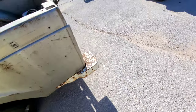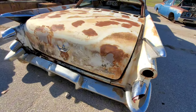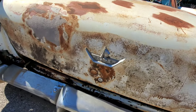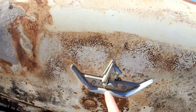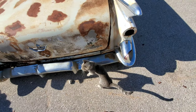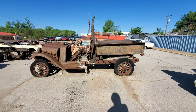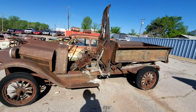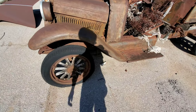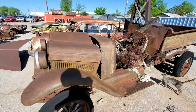Hello. Clark Motor Co., Oklahoma City. Oh, that's cool. It's like a knight. Cat's trying to get in there. Trying to get in the trunk. Dang, it's got a wooden bed, wooden wheels. A firecracker under it. Glad it didn't catch on fire. Maybe it did, honestly. Holy.